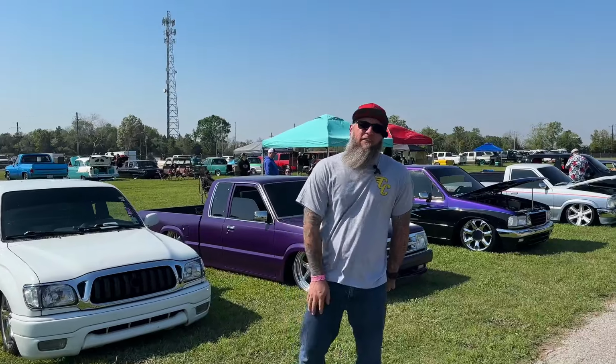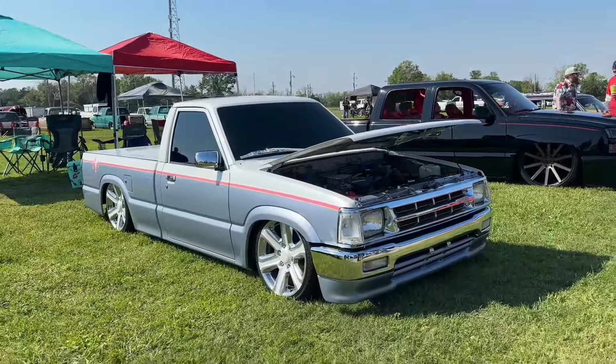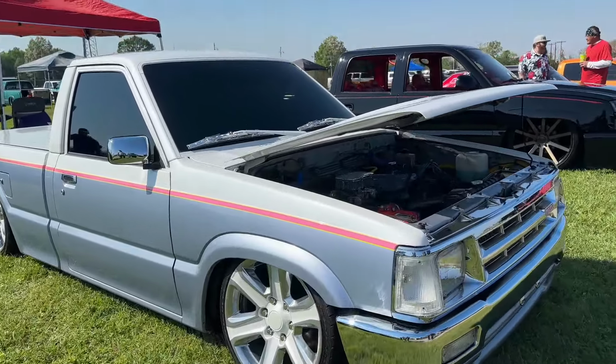They say mini trucking is dead. It's live and in person here at Altered Metal. Body positive, extended cab Isuzu, which was my first mini truck ever. Then you got a nice single cab Mazda right here that I like. I love the colors of this truck, man.